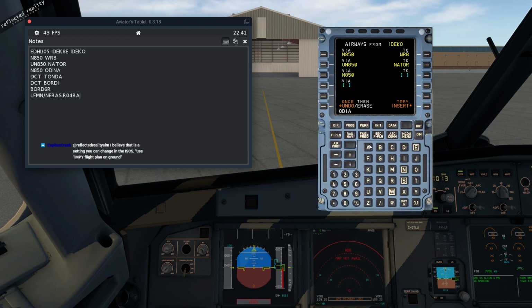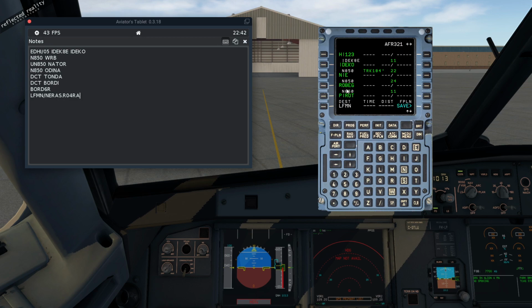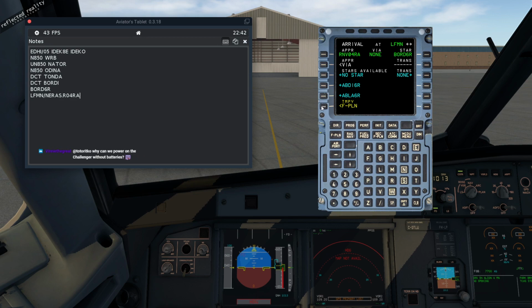Yeah, there's a setting, Captain Crash, that switches on and off the temporary flight plan. What that does, let me do this just now. If I insert that, so if I'm doing a lateral revision, like if I'm loading the arrival into Nice, let's just do this so you can see that. I'm going to load the RNAV 04 right alpha, and it's going to be via not Neras, the board 6 Romeo. Right. No via. So the temporary flight plan behavior, that's this screen here.